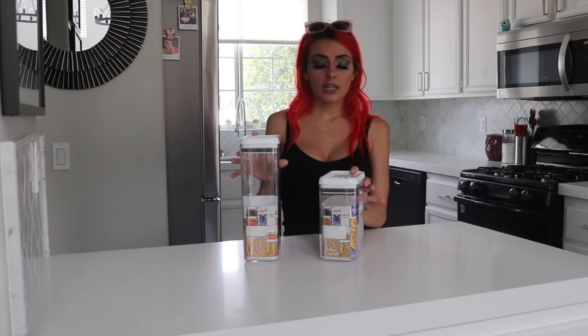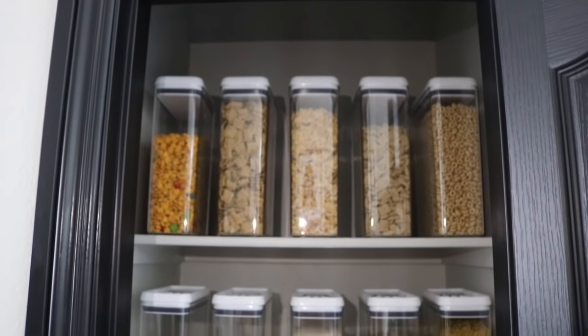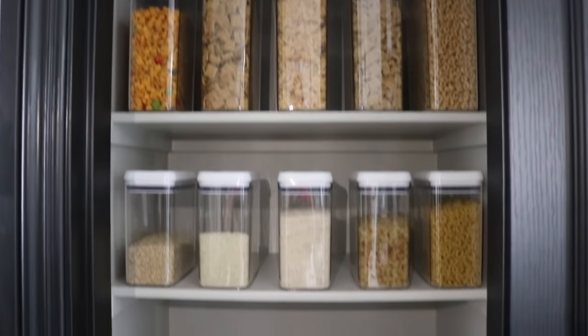That's why I decided to just stick with this, and I put five of these on the top shelf, and on the next shelf down I put these. Now I'm going to talk to you guys about the drawers that I decided to buy.